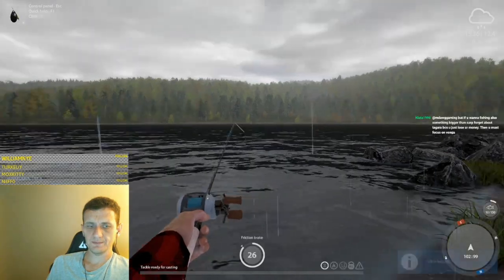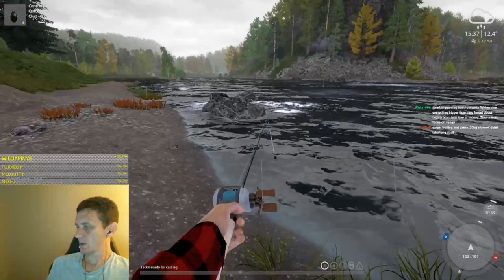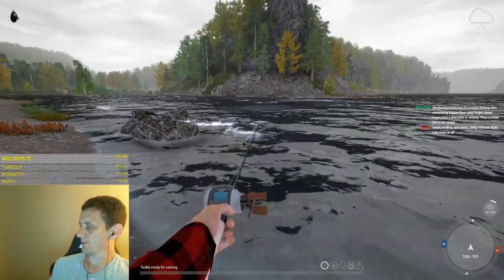Wow. Okay. There we go. Carp is for trolling and Yama. Yeah, it's going to be fine on Yama. People use smaller than that on Yama.